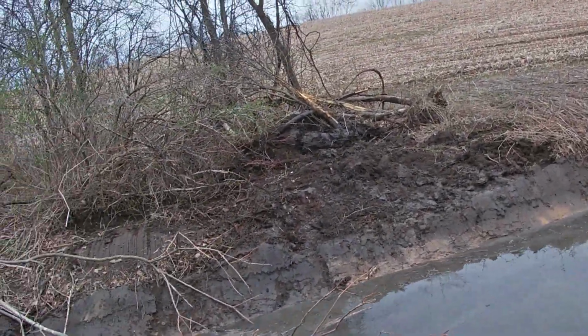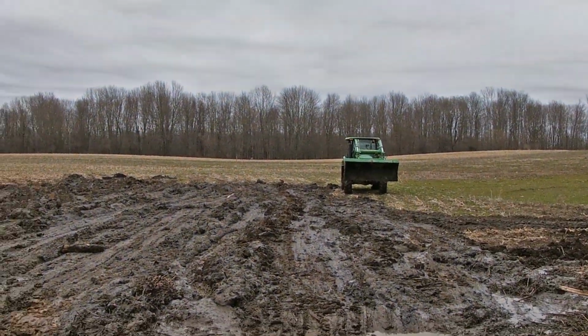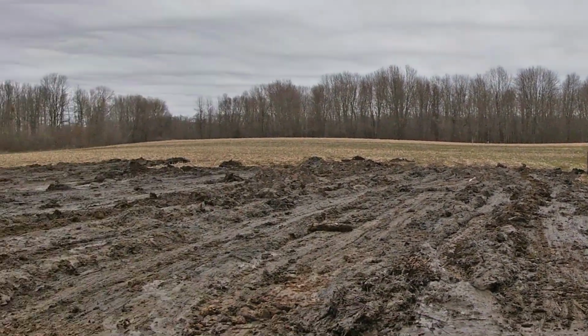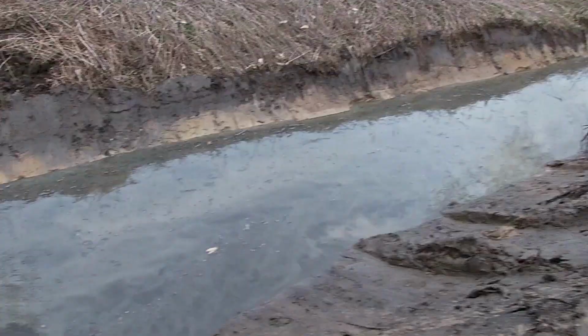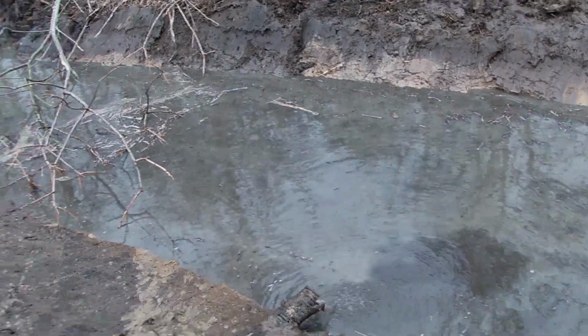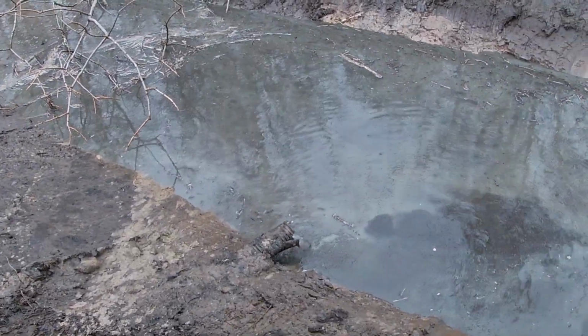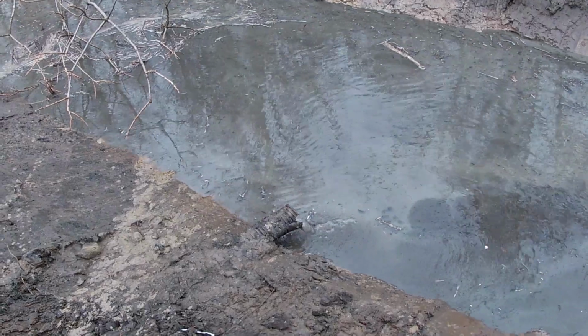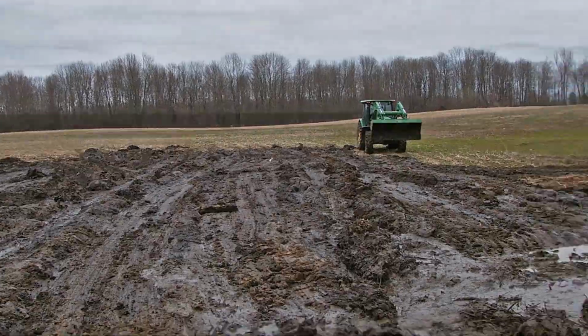Couple of good things though. This field right out there behind the tractor, a lot of that didn't get planted last spring. Of course, last spring was a nightmare. Everybody knows that. Well, we found this tile outlet right here. Look at her go. She's just running full force out of there. I don't think we'll have a problem with that spot being wet next year.